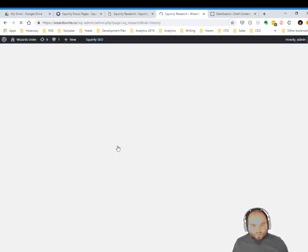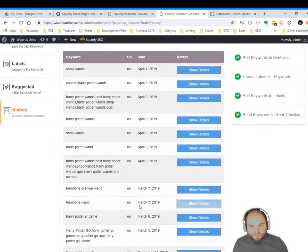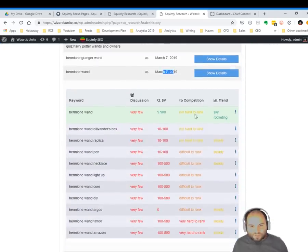I can also go to history and see some of the other researches that I've recently done, like for Hermione wand. Just show the details. It tells me when I've done this research, and oh, it's skyrocketing. Oh, this is a really good keyword, and there's a lot of search volume. The competition is not the best, but I think that with a better website than this one, you could easily beat it because it's not hard to rank. Of course, this current website that I have could never go for this at the moment because I need more authority and a much higher SEO audit score.